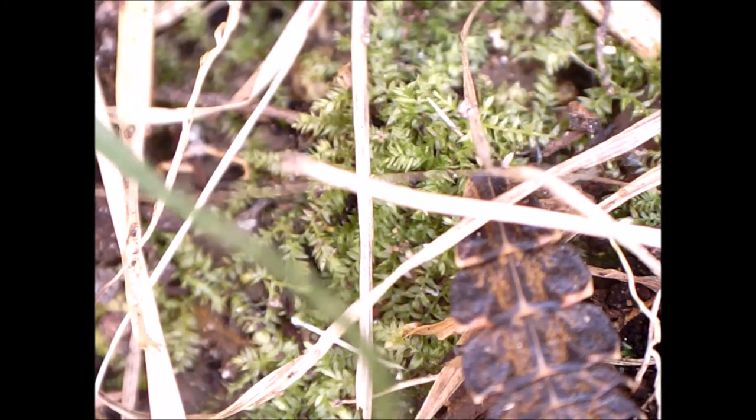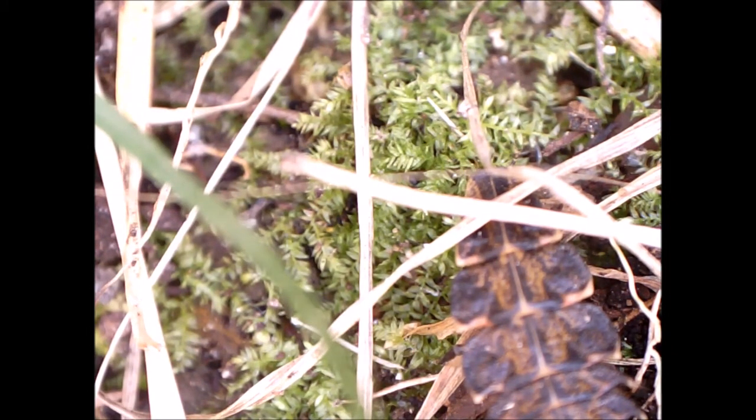They're super diverse. Larvae are called caterpillars.